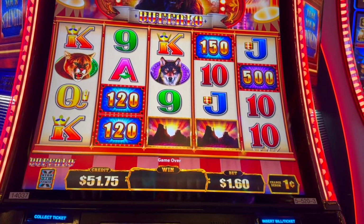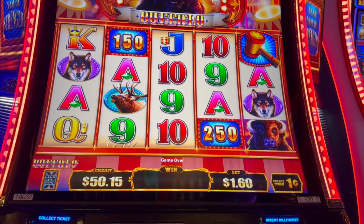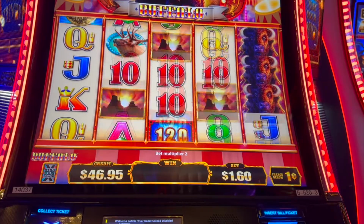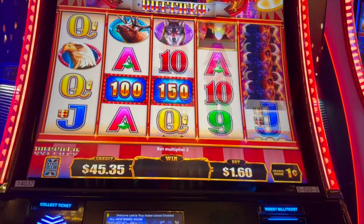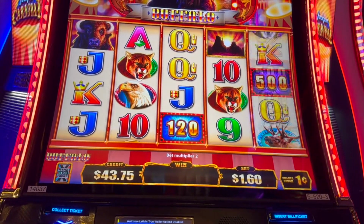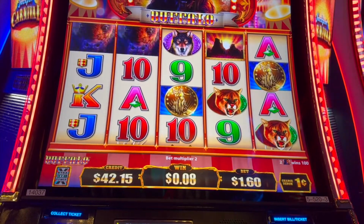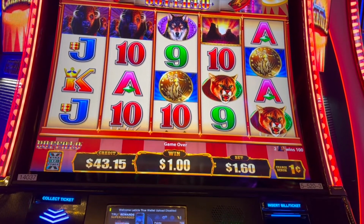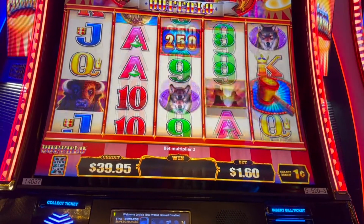Oh, would have been nice if I got a cougar on that second line. Come on, big money. Show us what you got, Carnival Buffalo. Buffalo. $1 on the buffalo, and a buffalo is there. Come on, buffalo.